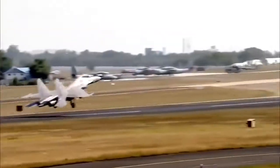There she goes, ladies and gentlemen, the mighty Sukhoi 30 MKI. Taking off and turning left.